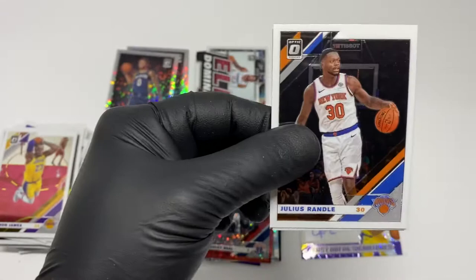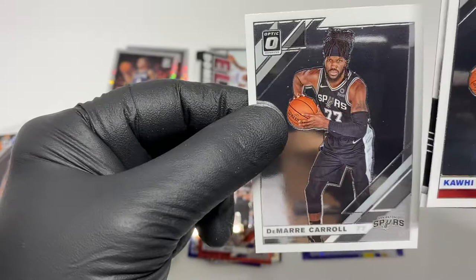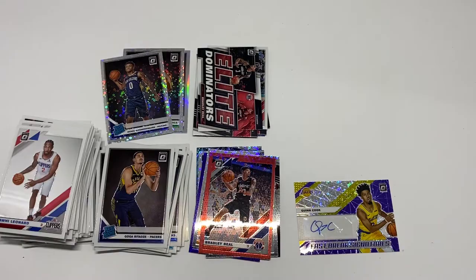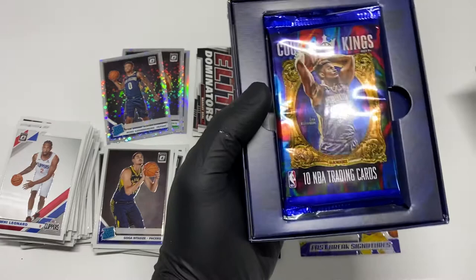Julius Randle, Kawhi Leonard, Goga, RC Base, DeMar Carroll, and the last one is Bradley Beal. Okay, so that's it from the Optic box, and now we're going to continue with the Court Kings. First box. Let's start with the first Court Kings box.